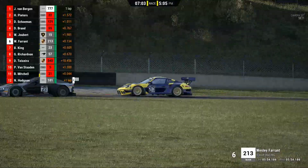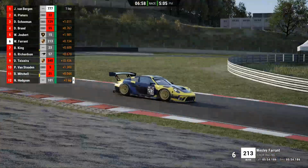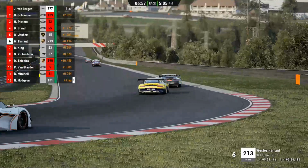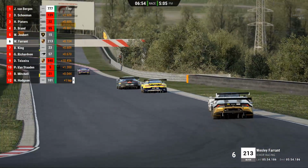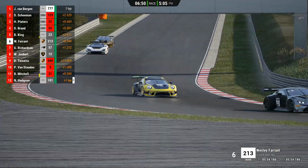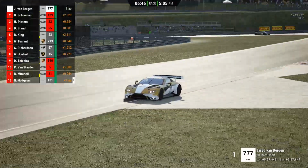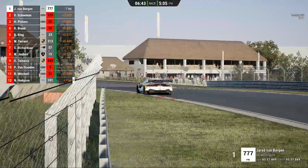Up to the top of the hill comes the Porsche, Audi, and of course at the back end, that Porsche now applying massive amounts of pressure. The 213 car there absolutely hauling off Farrant, but Farrant has not found a way past on the second of those Aston Martins. As he comes flying down now into the braking point for Crocodiles. The leader out front has got 2.5 seconds ahead of Skuman and Peters.